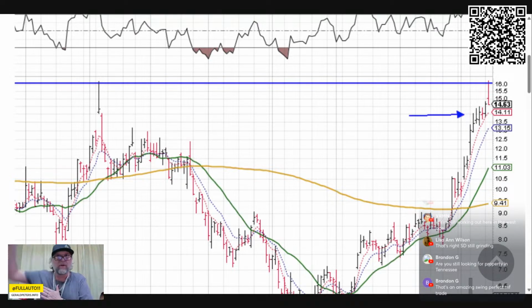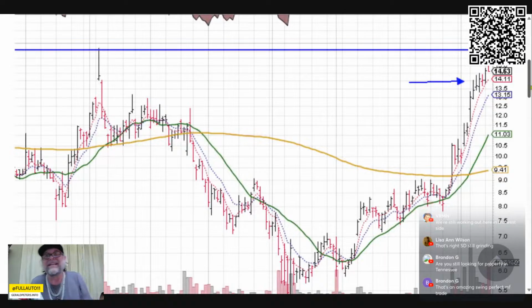It's not going to go straight to its true value. It's going to go through stage 1, 2, 3, 4, 1, 2, 3, 4. And eventually, hopefully, the stocks that we're in get to some sort of true value or fair value. For me, on this one, it's $30. Currently trading at 14.